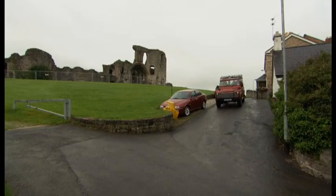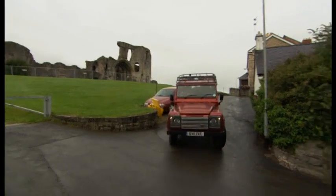So where are we going now? We're going into Denbigh. Right. I know very little about Denbigh, I must confess. What about you? Well, it's one of these lovely, very old, ancient market towns that, I guess to some extent, grew up around its castle.